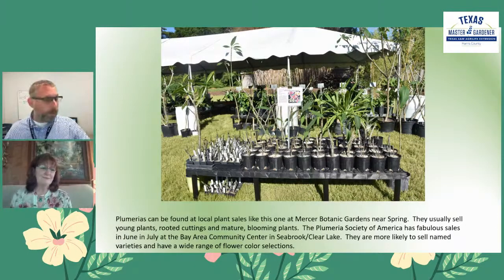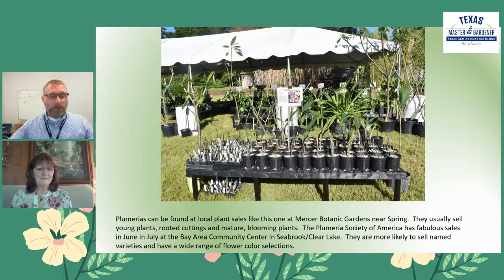Perfect. And one more, and this is about cuttings. Is it true that you get to name the plumeria that you grew from seed? Well, yes, you do.